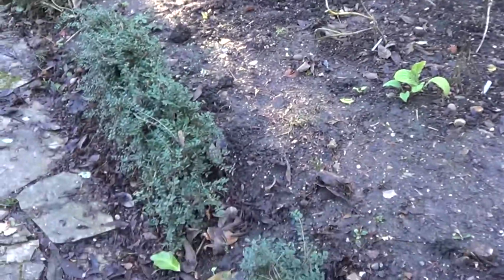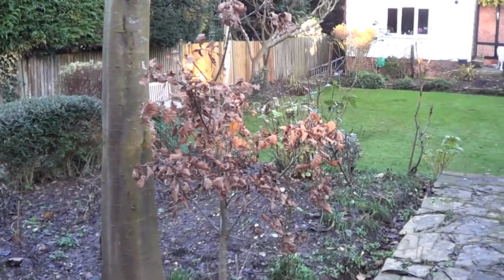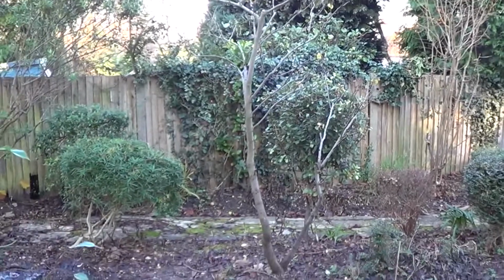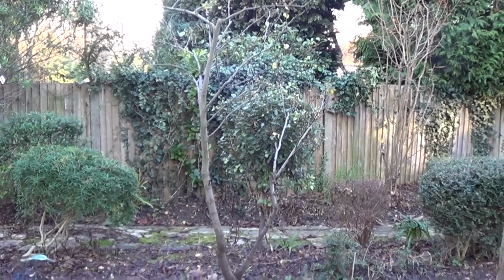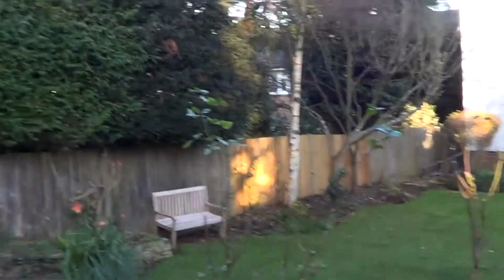This scrubby bit down here will go. This little tree will go. That's a tree next to a tree. Just doesn't work for me. Over there, I probably will get rid of that tree as well. That's standing right in the middle. But generally all the other shrubs, bushes and small trees and things, they'll stay.